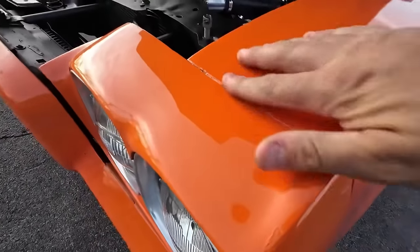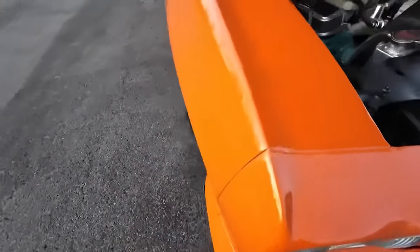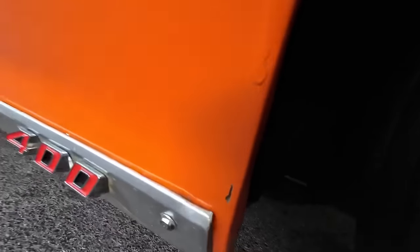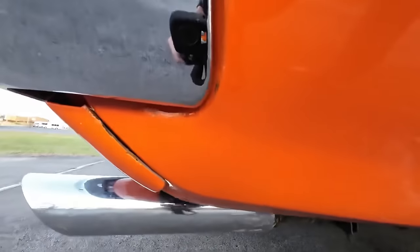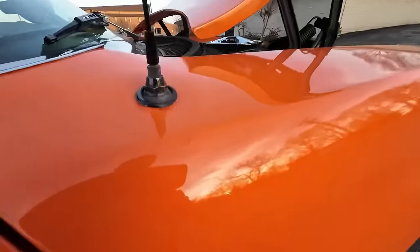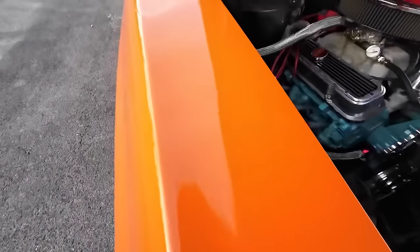Marks here and here. Touch up marks in there. Right here. A crack there. Up top. Cracks in the corner there. Cracks there. Back bumper's got nice chrome. That front bumper, that's what it needs to be. Chip. Little marks here and there. Crack in the paint. Little spot here.